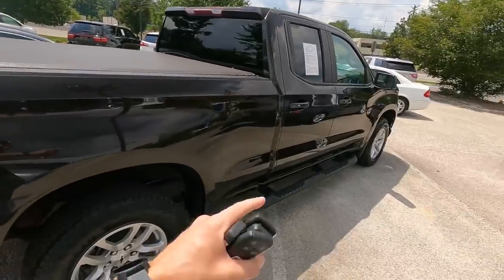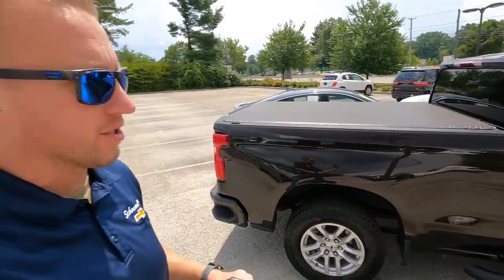So what do you think? Did that sound good? I think it sounds pretty good. I was able to get underneath there. It is a Flowmaster exhaust. It's stamped Flowmaster on that muffler. So I don't know what series Flowmaster is, but it definitely gives that truck a nice sound.